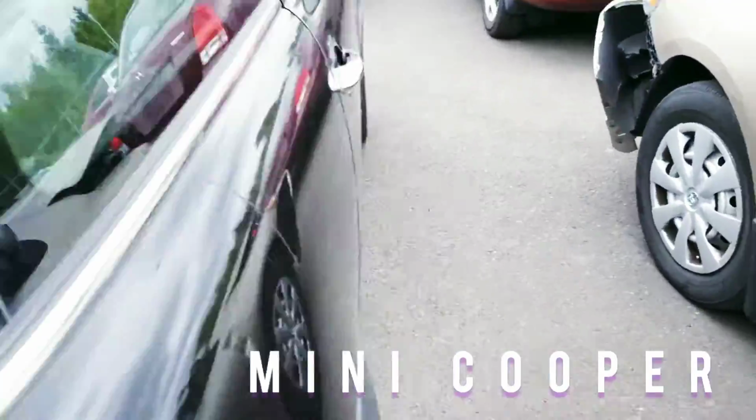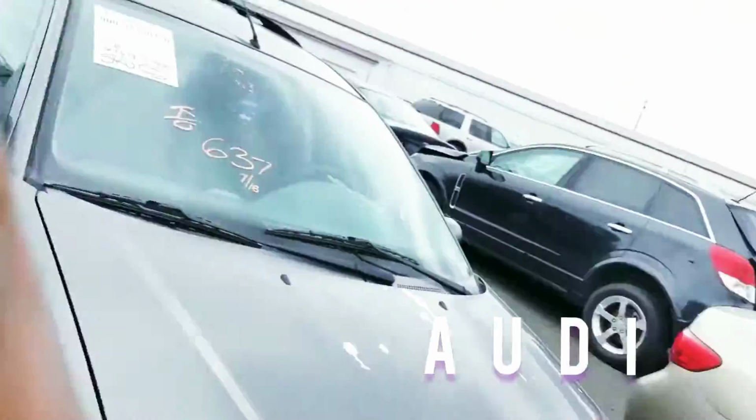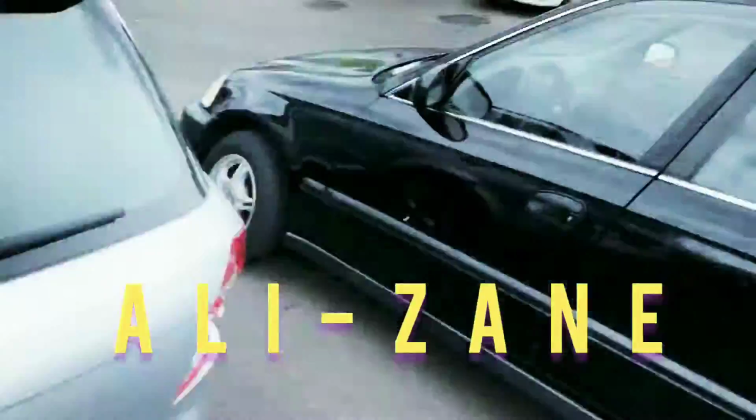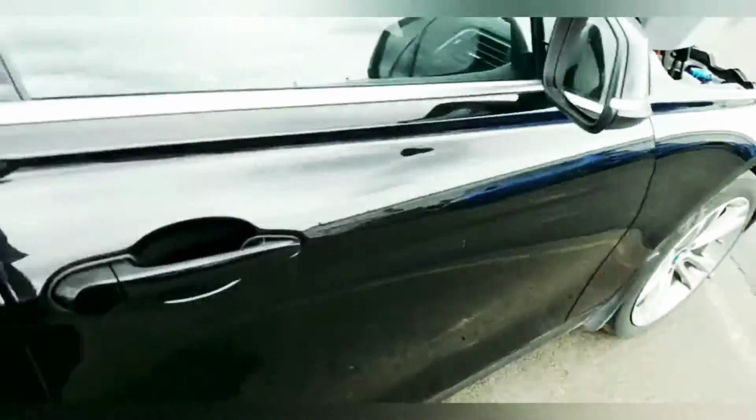Look at this Mini Cooper. Nice, huh? It got messed up. Oh, look at your baby Audi, man. S, A4, I mean. Man, I love coming to this auction, man. I see cars in my dreams. I can look at it. I can test it. I can do anything I want, man. Look at this Audi. Got messed up, though.